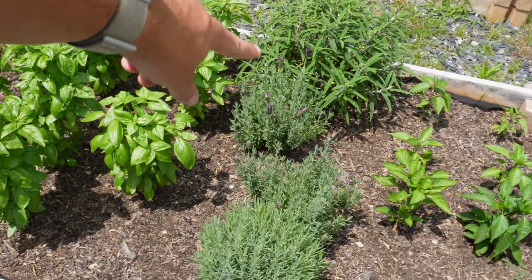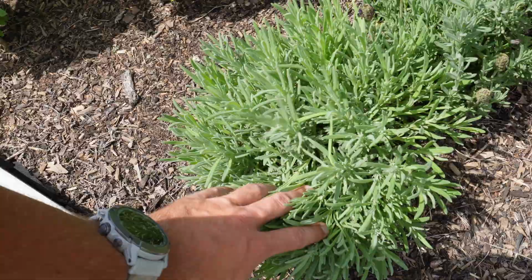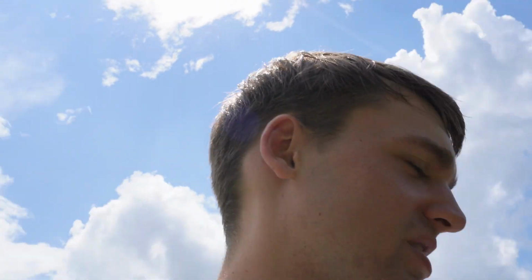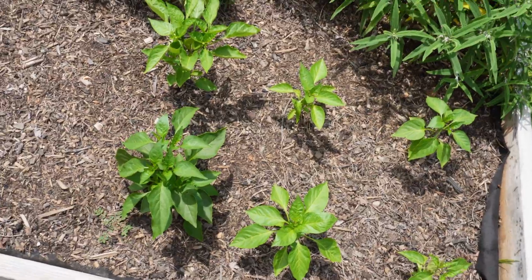And then we got lavender. On this row I got 3 different kinds of lavender. I forgot what kind this is. Oh, I don't know the names of any of them. I just picked 3 random varieties of lavender and put them right there. And then we got jalapenos coming in and growing. They're looking pretty good. So that's the herb section and stuff, plus jalapenos.